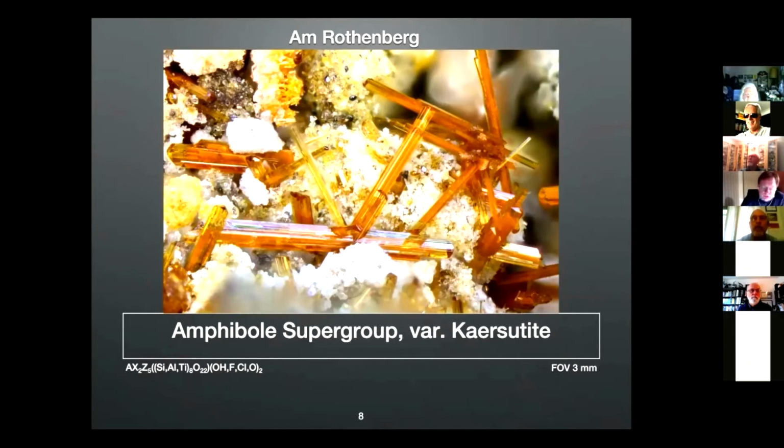I just told you that Kaersutite is the variety which is the most abundant of all there, in this quarry at least. And this is just one example, but every Eifel collector must have dozens of them. And the shiny orange-yellow color, you can't miss it because this is Kaersutite without any doubt.